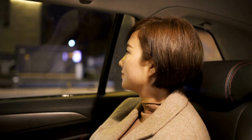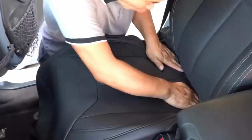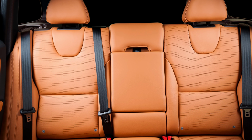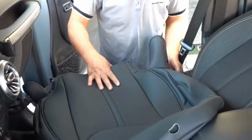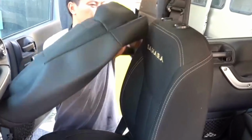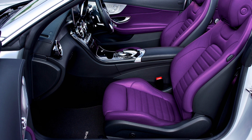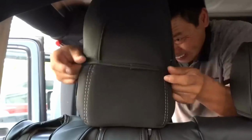Number 6. The Zippu Jeep seat covers are an absolute game changer for Jeep Wrangler owners. With their sleek design and impeccable fit, these seat covers provide excellent protection against dirt, spills, and stains while enhancing the overall look of your Jeep's interior. The high-quality material used in the covers is not only durable but also easy to clean, making maintenance a breeze. With a wide range of colors and designs to choose from, the Zippu Jeep seat covers are a must-have accessory for any Jeep Wrangler owner looking to upgrade their vehicle's aesthetics while protecting its seats.